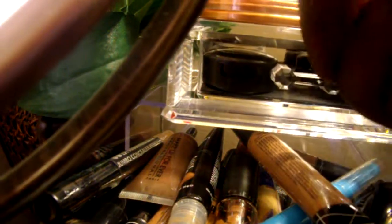I do have NYX's concealer, and this is supposed to be full coverage, and this is in the color Nutmeg. And I don't know why this camera's not focusing, but it's supposed to be focusing. So this is what I have here.